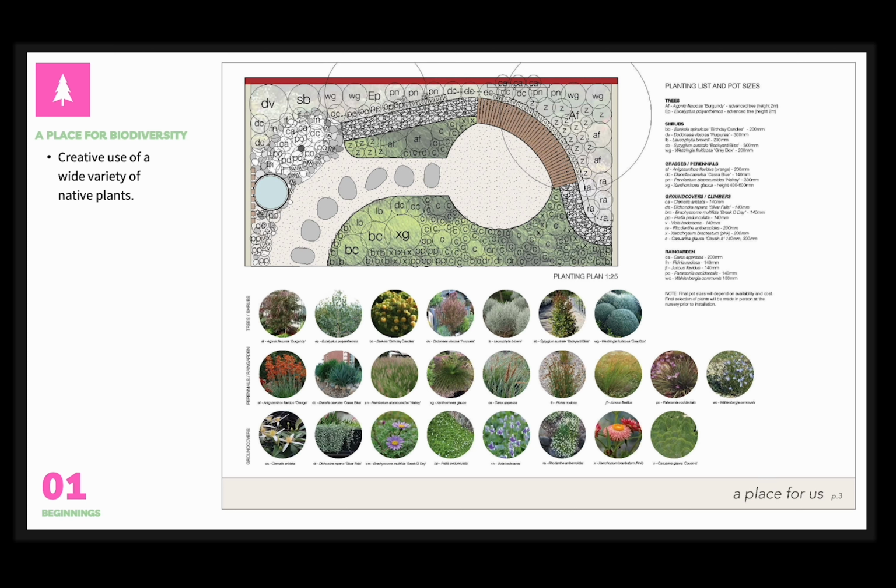So this is the first planting plan that I developed. The main idea here was to encourage biodiversity through the use of a wide variety of native plants, as well as incorporating natural materials such as timber, stone, logs, and crushed rock into the design. The species were selected according to what would be flowering or at its best during the week of the show in early April, which was really hard to plan because plants generally don't care much about human schedules. The planting plan eventually changed as well due to a range of supply issues, which I'll talk about a bit later on.